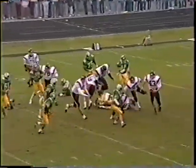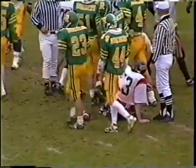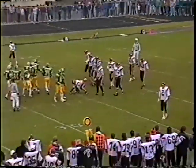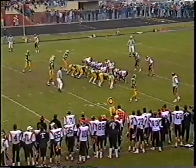Here comes the toss sweep. It is Moore trying to get outside. Now he cuts up field, gets to the 25, and that's it. Holdren hit him. Yeah, they're more the complimentary style. And right now they're forced to carry the load because Goffard's out hurt.